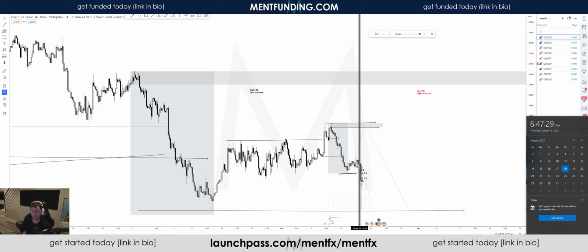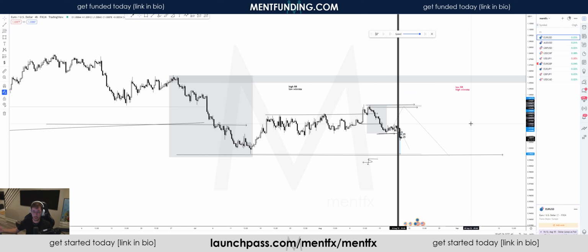I hope this market continues bearish, because if it hits this low, as we've been talking about for a while, that's going to be my first 200 RR for the year. So it's going to be an amazing thing to see. So hopefully we keep running on that trade.